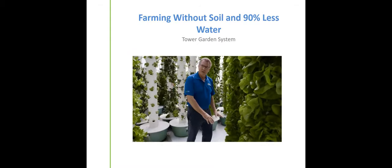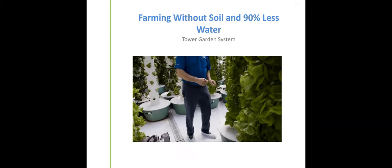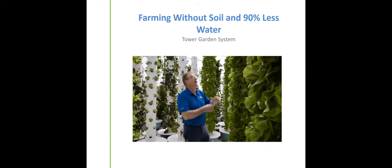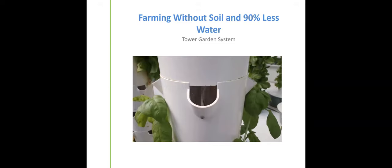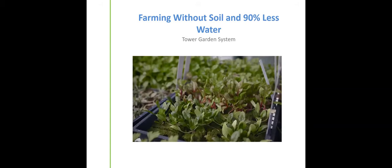We have a reservoir that's 20 gallons that holds the water and the mineral nutrients. The water solution contains 70 plus essential minerals and nutrients, and the only moving part is a pump. That pump pumps that water nutrient solution up to the top, and then it rains down, and it hits each port, and we get faster growth. And we can have a full head of lettuce in 21 to 26 days from a 2-inch seedling.